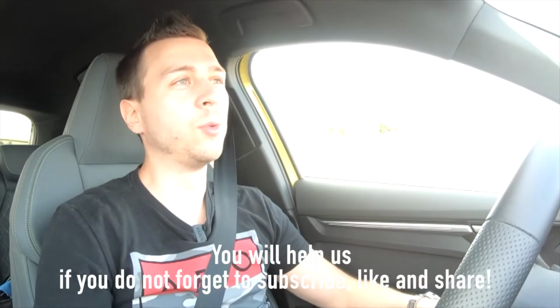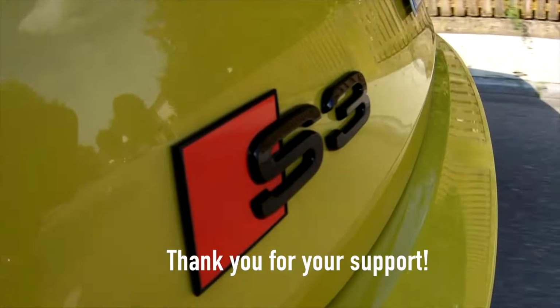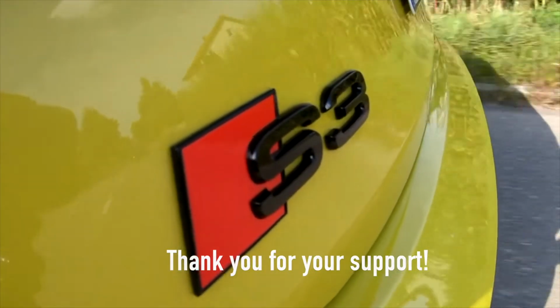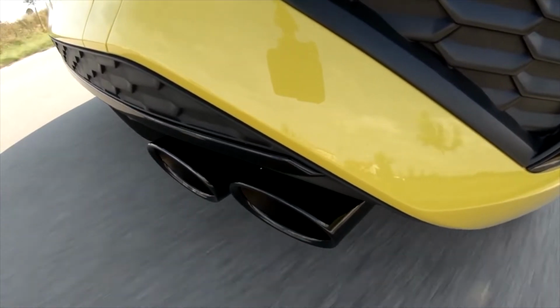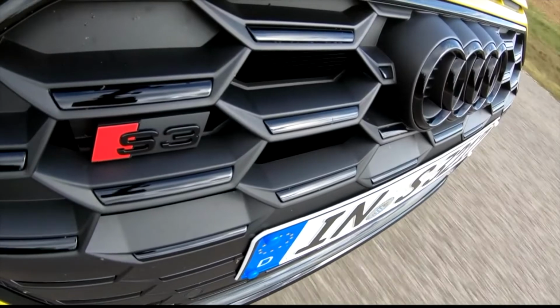Our test car is equipped with an automatic transmission, S-tronic, as Audi calls it, and so will all other S3 models be, because you will not have a manual transmission. Of course, some of you guys out there prefer manual transmission, but Audi said with that much horsepower it makes sense to have an automatic transmission, and that is why you will only get the S3 with an automatic transmission.